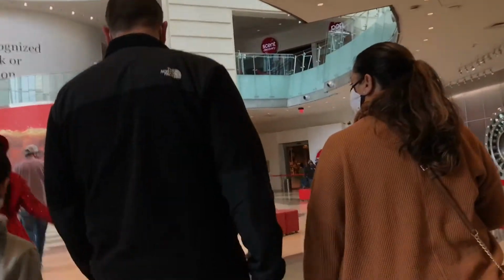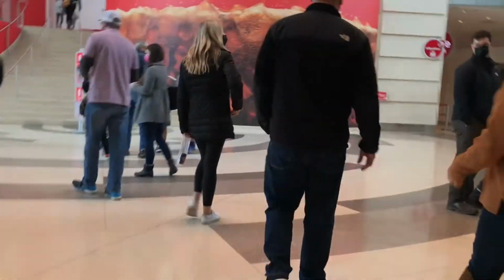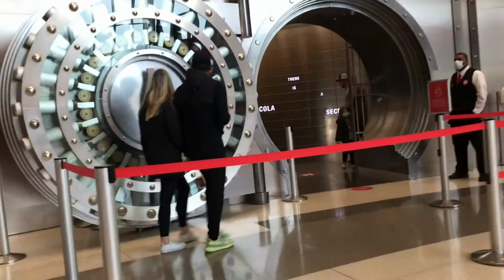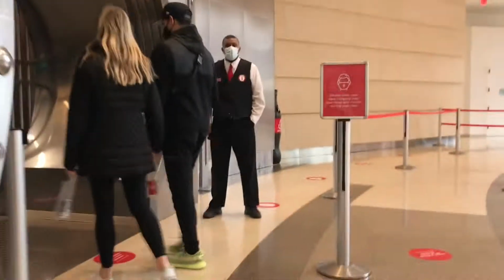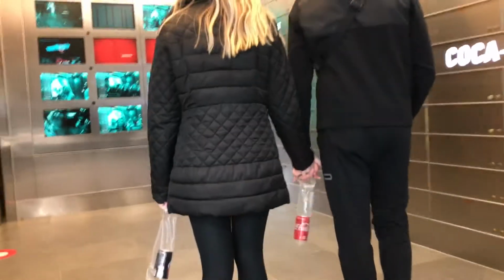Look at this. Down to the guy in the vest. Around. Just took a picture with the polar bear, so now we're gonna go into the vault. Pretty legit. This will lead all the way around to the chamber area where our secret formula is kept. Make sure you keep face covering on at all times. Sanitize once off the time. Thank you.